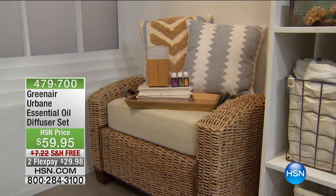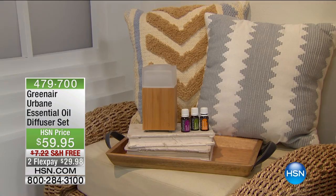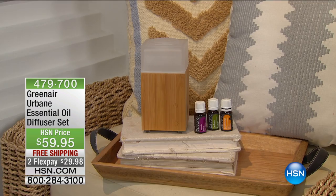Oh, this is that essential oil diffuser set. I love this. You know, I got a lot of diffusers around my house, but I will tell you, this thing is special because look at what you get. You get the beautiful diffuser box, and then you get three of the little diffuser oils that come along with it.